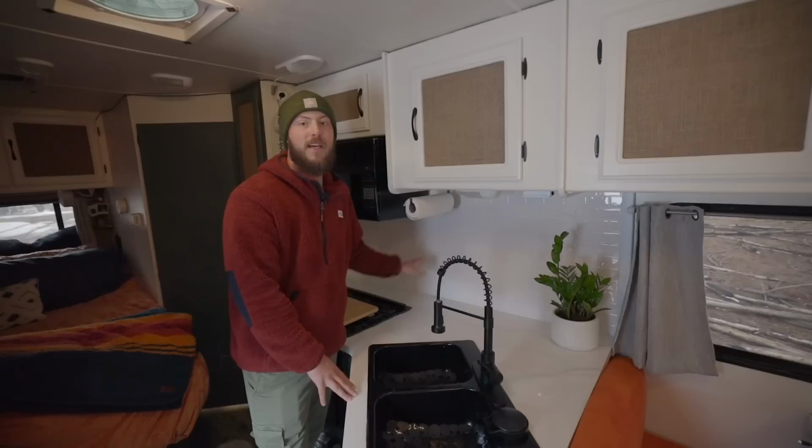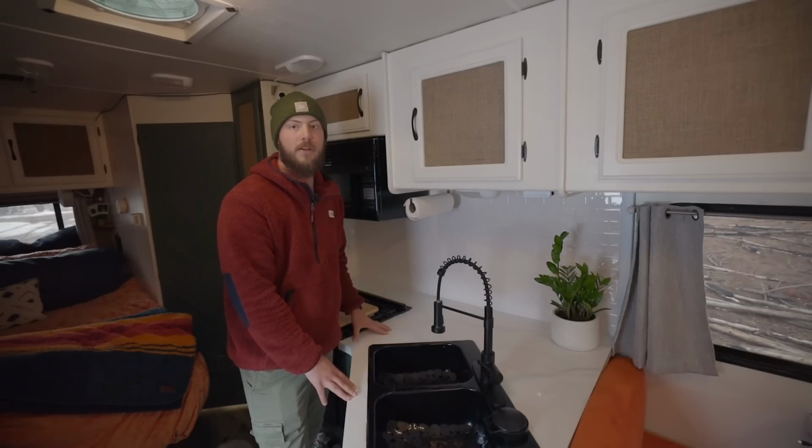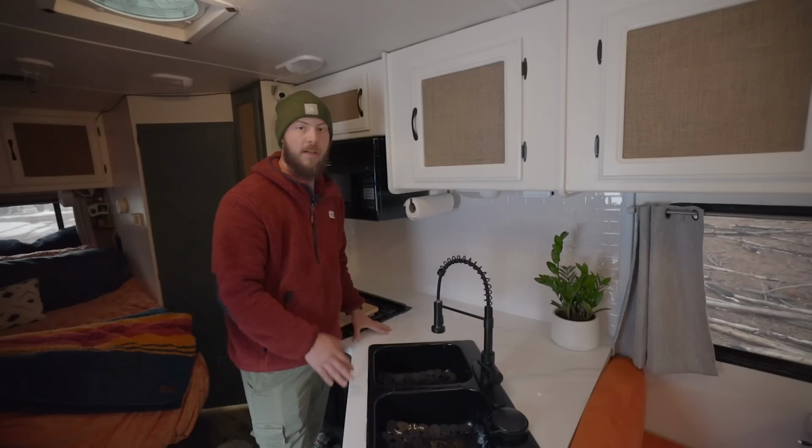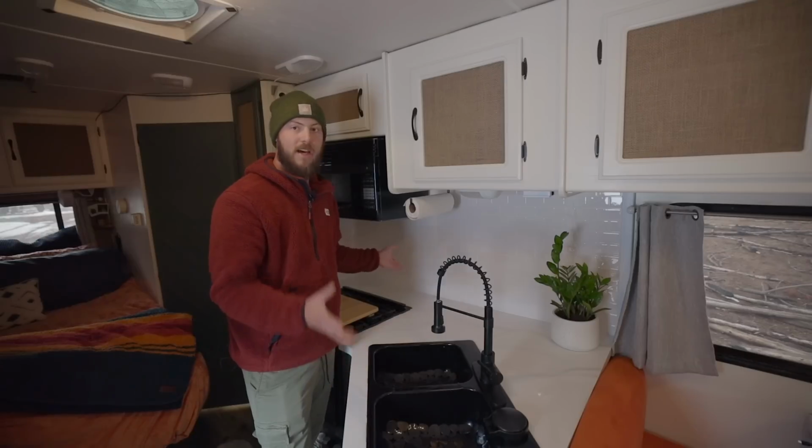So the backsplash is actually just peel and stick. We couldn't do anything with real tile or grout because of how much the RV is moving. It would crack and break, and so this is a great lightweight option that gives the kitchen that open vibe because it's white again and it ties everything together.